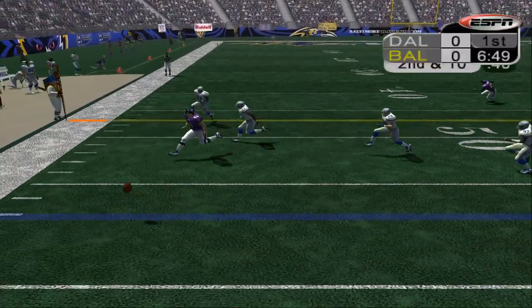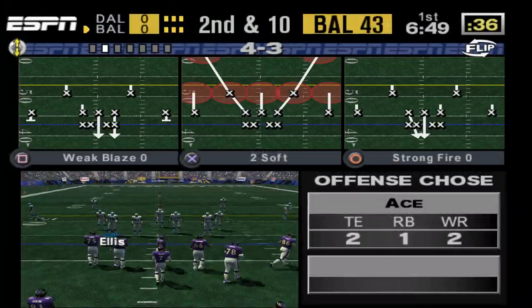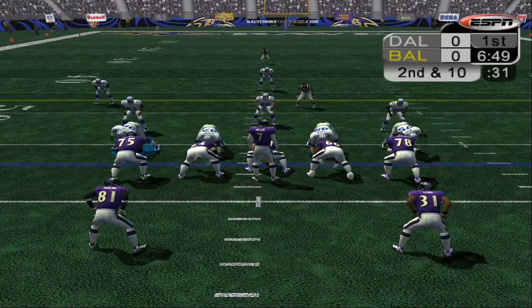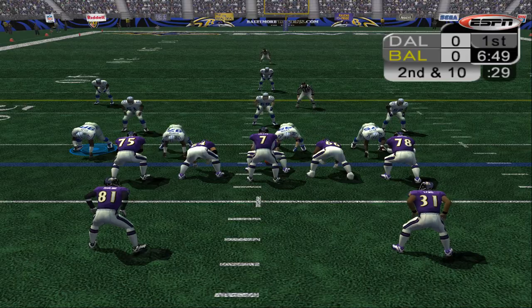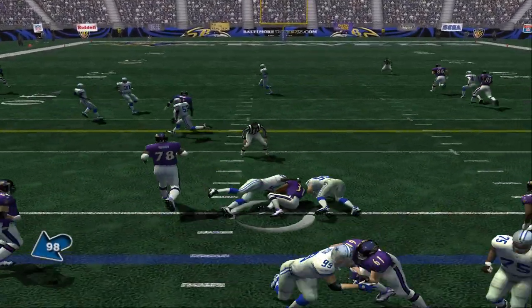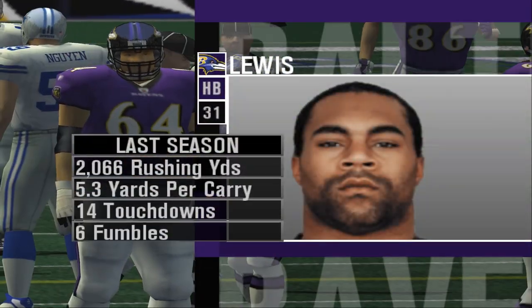Bolo tips it to the left sideline, and it's tipped. Incomplete. Mike McKenzie swatted that one away cleanly. The receiver didn't have a prayer in getting that one. Potential for some nice yards, but the defense plays it tough. That will be second down. Lewis gets the handoff and gains about 3 yards.